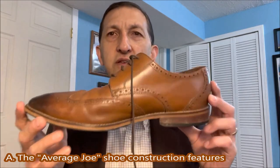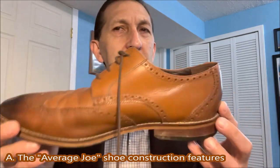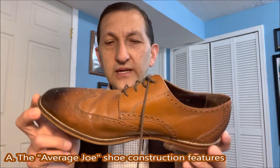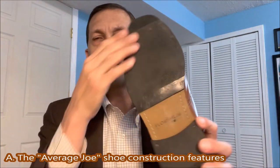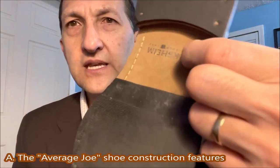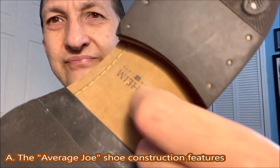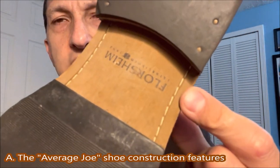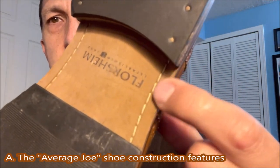Category A again. Now this is a Florsheim, and these used to be made of full grain leather. I don't think they are anymore. You can get this kind of shoe for around $100. And I put on the protective rubber soles, but if you can see, it looks like leather, but it's not. This is a rubber material that you're going to have good traction from. It looks like leather.